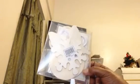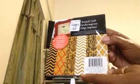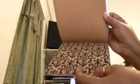And she's gifted me some wooden embellishments that I can color and add to projects. Butterflies, we have a snowflake, a flower. Some more tape runners. Another paper pad, and this one is printed cork. So this is actually made out of cork material, guys. And that should be interesting to work with.